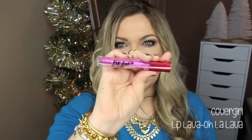If it's just a little bit tacky, that's not a deal breaker for me personally. I know it is for a lot of other people, so just keep that in mind. But over top of it, I found this, I believe at H-E-B, which is our grocery store here in Texas. And this is the Covergirl Lip Lava.